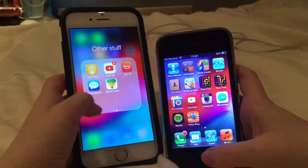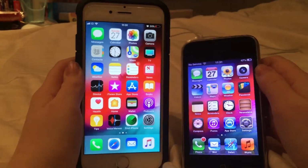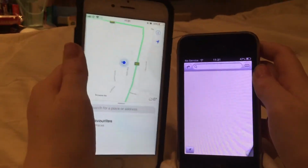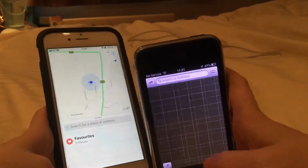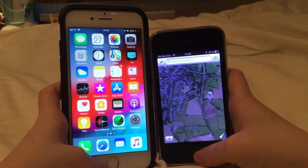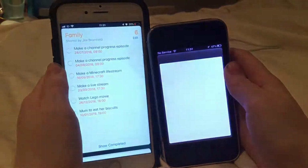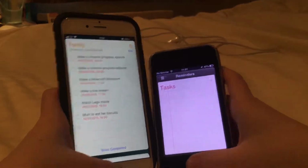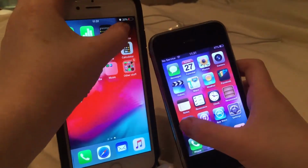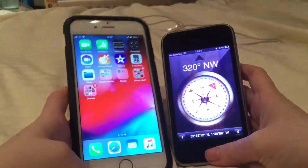So now let's try and load up Maps. Okay, so 3, 2, 1. iPhone 6S did it quicker. I kind of like this though. It like folds up. It's quite cool. So, now reminders. 3, 2, 1. iPhone 6S loaded it faster. Compass app. 3, 2, 1. iPhone 6S loaded it really quickly, as you can see.